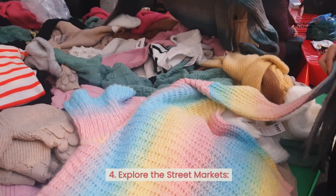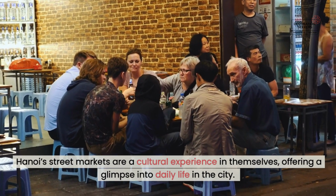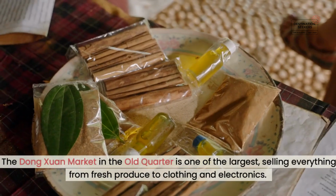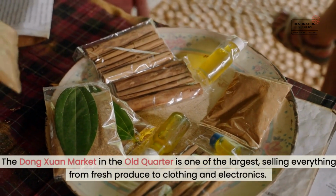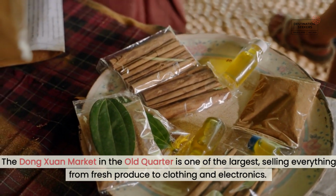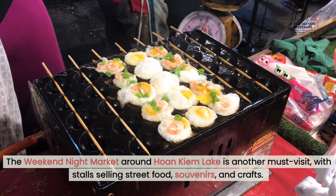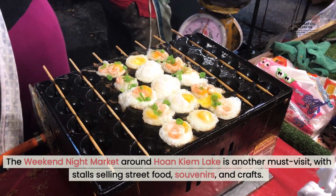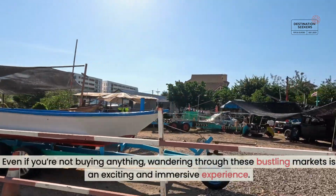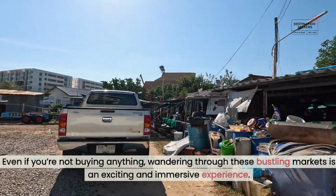4. Explore the street markets. Hanoi's street markets are a cultural experience in themselves, offering a glimpse into daily life in the city. The Dong Xuan Market in the Old Quarter is one of the largest, selling everything from fresh produce to clothing and electronics. The weekend night market around Hoan Kiem Lake is another must-visit, with stalls selling street food, souvenirs, and crafts. Even if you're not buying anything, wandering through these bustling markets is an exciting and immersive experience.